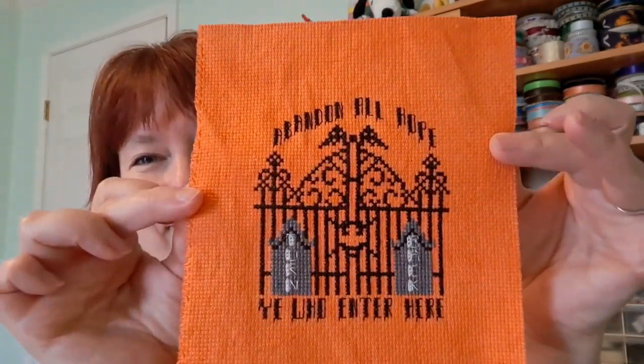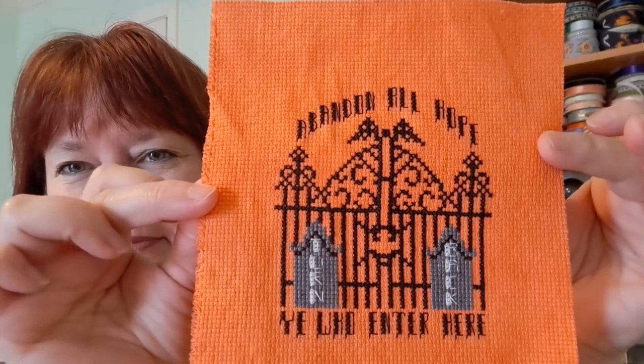The first finish was my Halloween ornament from January. Well, first finish, I say only finish. This is a pattern that I got from the Just Cross Stitch Halloween edition for 2023. So it's the newest one. And it is the Unwelcome sign, and I thought it was really cute. Abandon all hope.